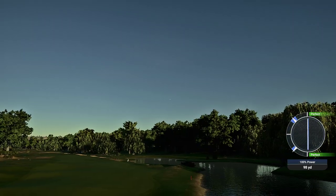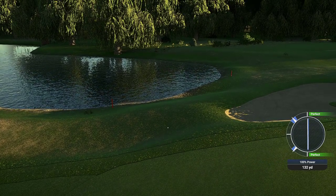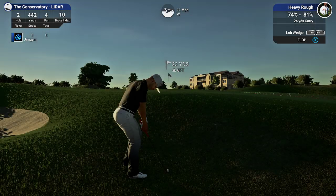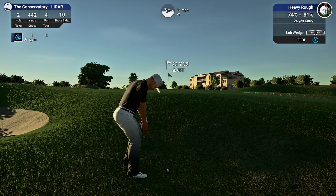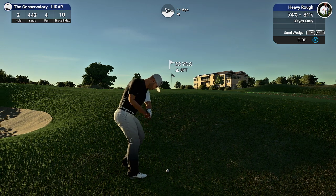Okay, need the wind to push it in. Oh, that was three clubs up as well. So two sloppy holes, 23, so it's playing about 25, should be good. Let's put that up, a bit of loft on it.